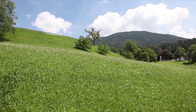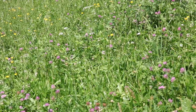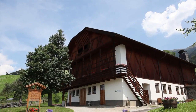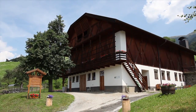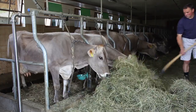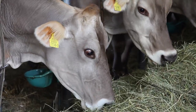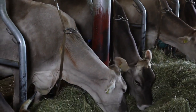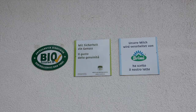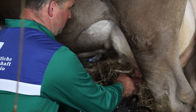Nature provides the materials for authentic and tasty food. Our bio-farmers contribute to the preservation of natural resources and deliver the fresh milk for Brimi Bio products. The natural fresh milk for our products comes from selected mountain farms run by our members. They work in accordance with strict organic standards, certified by the Bico Tirol Institute, which also monitors the process. Brimi Bio stands for controlled origin and the highest quality products.